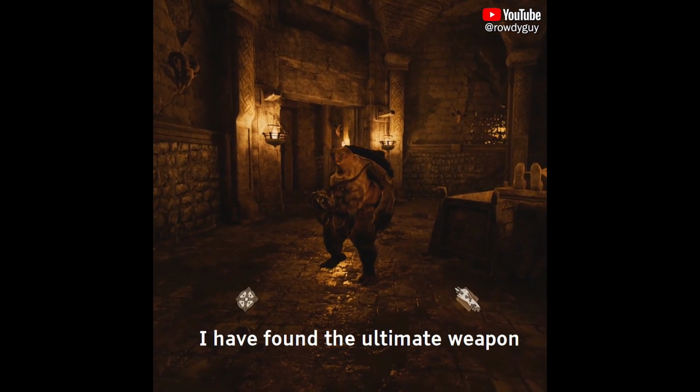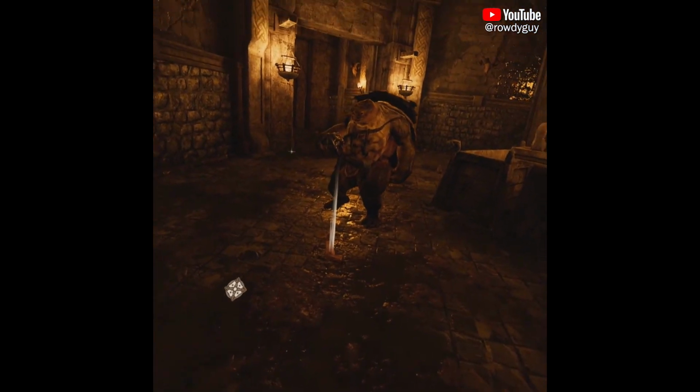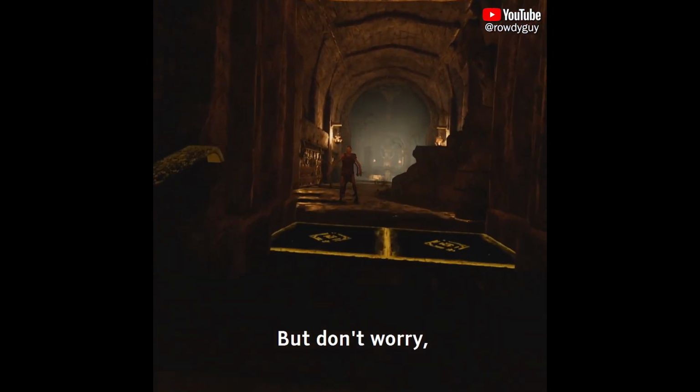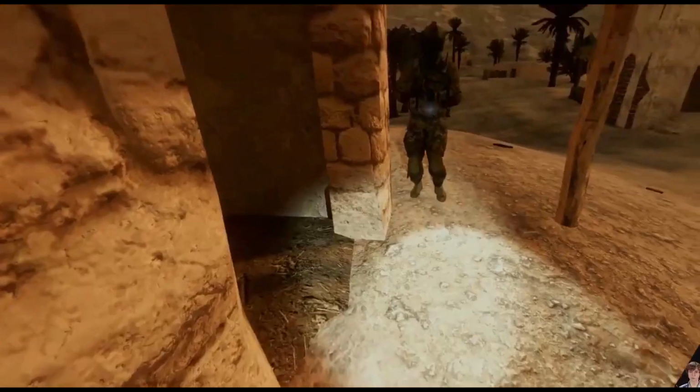Hey Ursula, I have found the ultimate weapon. Catch! Let them come at me now. Alright, Ursula. Prepare for battle. But don't worry, I brought Billy. Go get him, Billy!